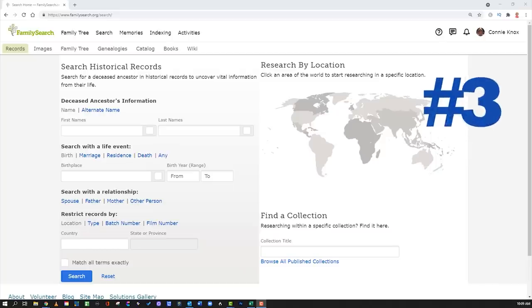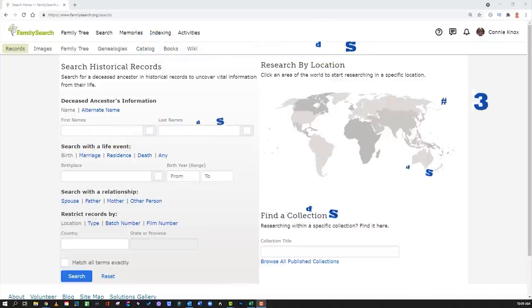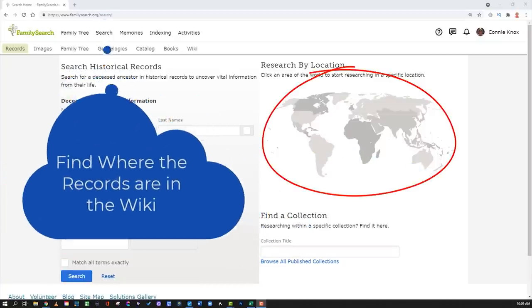Okay, number three is the records. Boy, records, records, records. FamilySearch has really prided themselves on having, first of all, a lot of the vital records. I have found vital records on FamilySearch that I have not found anywhere else. So they're kind of big on vital records, but they have records from everywhere. And when they don't have the records, they'll tell you where the records are, right?